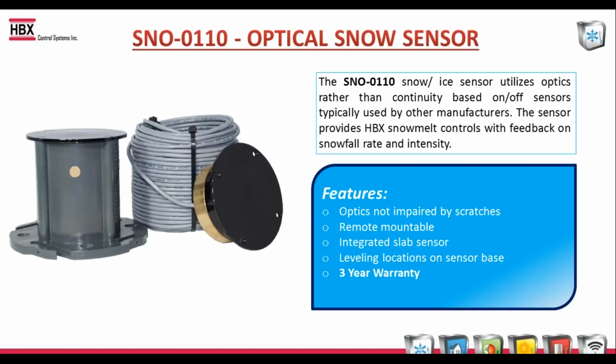So this is our Snow-01110 optical snow sensor. The biggest difference between our setup and everyone else's setup is that we've developed this optical sensor rather than a continuity sensor like with our competitors. With the optical sensor, it actually allows you to detect the rate of falling snow. With your typical continuity sensor, once snow hits that sensor, it has to melt that snow, then it has to make continuity between those brass fingers and then send that signal back to the control. With our controls, you can actually see how much snow is falling and tune that snow melt system based on that rate.